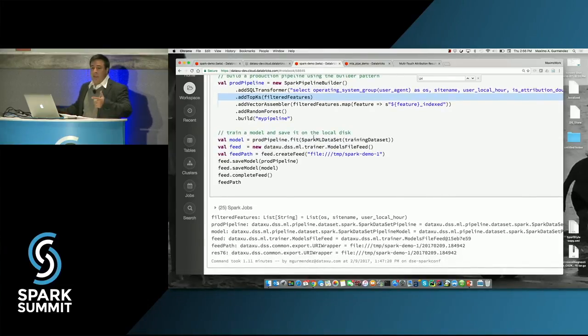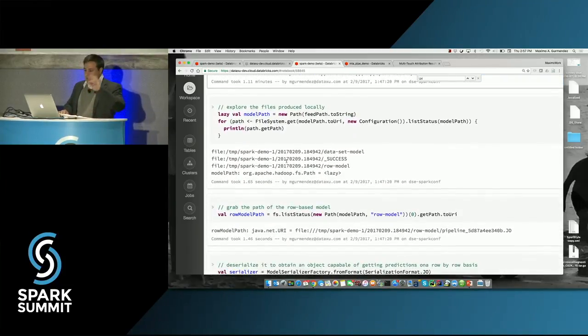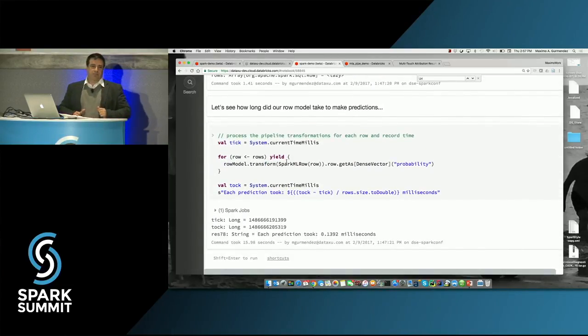Then we proceed to feed the pipeline, feed the data, and what we create here is two different kinds of models. A model that is able to create predictions given an entire data set, much like we saw in the previous example, and a model that is able to create predictions at a row-by-row level, which is the new thing. So this is why we saved two different models over here. So now imagine we save them, they go into S3, we're now on the real-time bidding system, and we want to deserialize those models into memory and see how they perform.